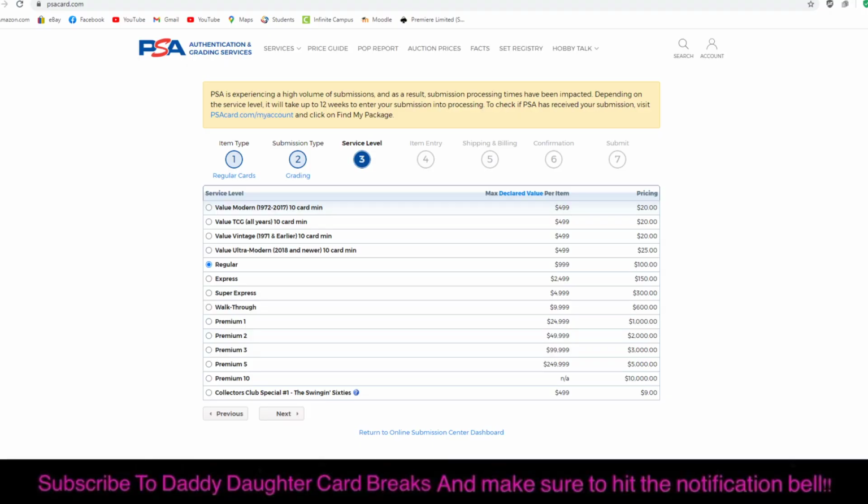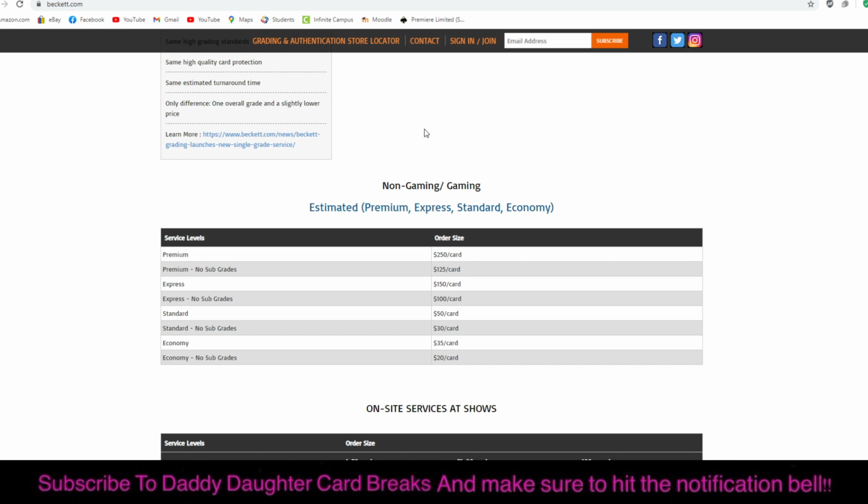While I've got this pulled up, I thought it would be interesting to go over a couple of the other grading companies. So we're looking at PSA here, and then here is Beckett. Beckett would probably be number 2. You've got your big 3 grading companies: PSA, Beckett, and SGC. Me personally, I put PSA number 1, Beckett number 2, but there may be some people out there who would say Beckett's number 1 and PSA's number 2.